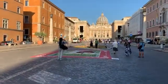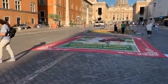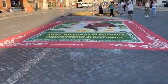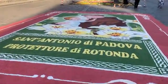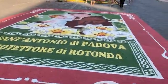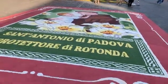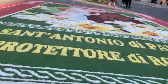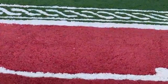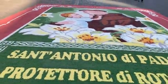So you can see we're right down the street from St. Peter's Basilica. And often what happens is different towns will decorate with their hometown saint. So this is St. Anthony of Padua. And this one, for example, is like little bits of, I don't know, chunky sand or something colored.